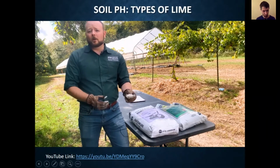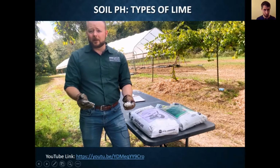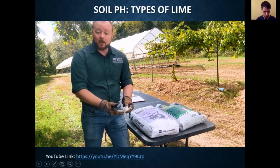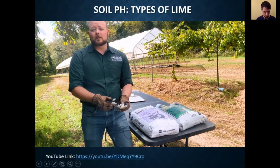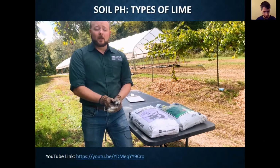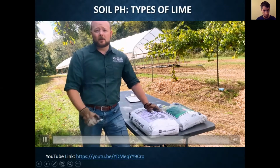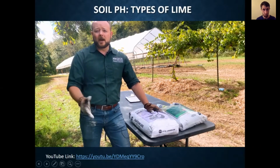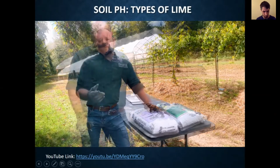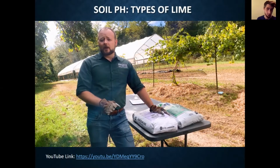So if you are on a larger scale farm where you need to do a couple of acres, if you're doing a pasture or something like that, then it may be a good thing to look up your local quarries and see if you've got a bulk source, just because it's going to be cheaper that way. So if you're buying 50-pound bags of lime to spread on several acres of pasture or paddock, that may be too expensive. So if you are going to go the bulk lime route, there's a couple of extra considerations to make.